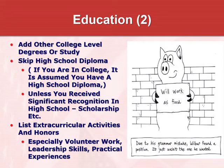Also, you want to talk about if you have any other college level degrees or studies. Some of you might have an associate's degree that you obtained from a community college. Some of you may have outside certifications in different kinds of things, and they're all important to include on your resume. I usually recommend that students skip their high school diploma unless they had some very significant recognition, like a scholarship or very high grade point average, because it's assumed that while you're in college you have a high school diploma.